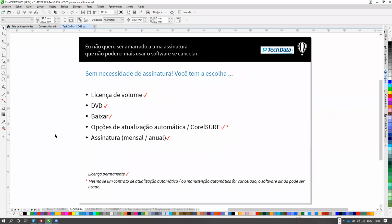So with all the financial insecurity that many companies are going through at the moment with COVID, a lot of companies want software that's good value for money and doesn't require a monthly subscription. So at Corel, we believe that customers should have the choice. So although you can buy a subscription, there are also permanent license options. So you can buy commercial licenses, DVDs, downloads, and you've also got the option of having an automatic upgrade for your software. And it's important to know that even if you don't automatically upgrade, the permanent licenses mean that you can use the software for as long as you like.